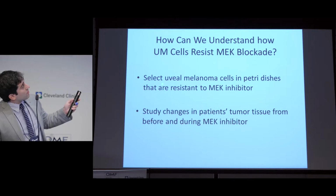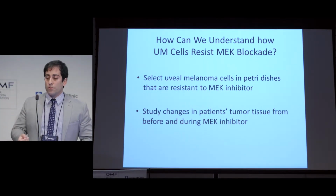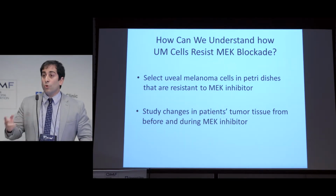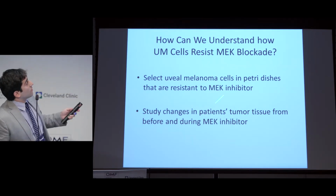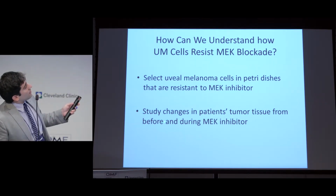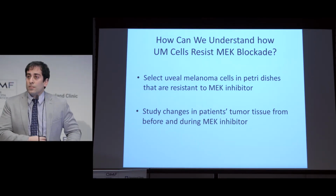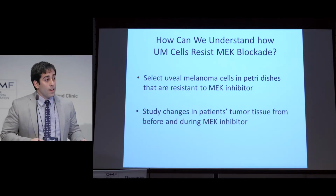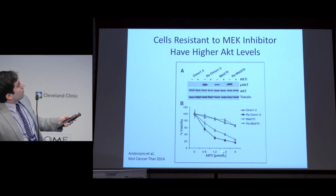Well, we can select for cells in a Petri dish that grow despite the MEK inhibitor. So they grow on plastic, you give them the drug, most of the cells die, but over time you can find some cells that have evolved to resist it in the lab. The other is, can we study actual patient tumor biopsies from the selumetinib study to see what changes they actually had? So this is out of my original mentor's lab, Gary Schwartz's lab.